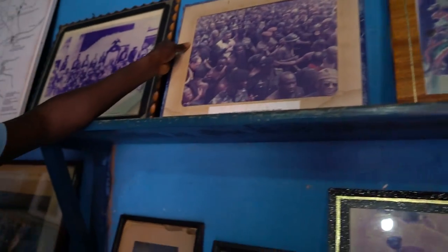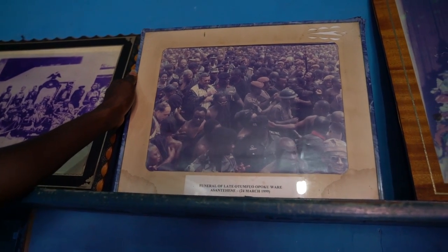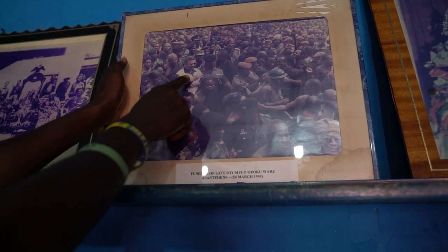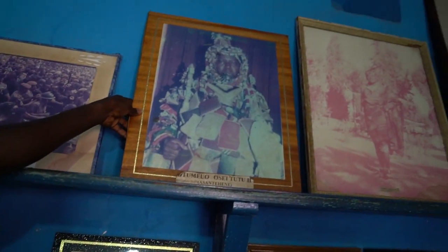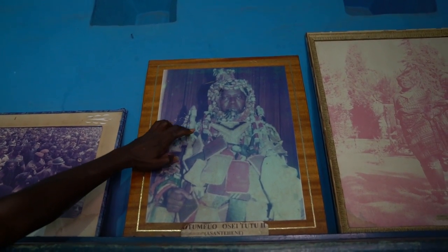This picture is Flight Lieutenant Jerry John Rawlings. He visited the late Otumfuo Opoku Ware's funeral. So you can see Flight Lieutenant Jerry John Rawlings at the funeral celebration. This is the picture of our current king, Nana Osei Tutu II.